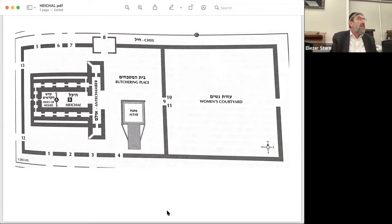I said yesterday that Yoshiyahu had 3 sons. He had a son Yoachaz, he had a son Yoyakim, and he had a son Tzidkiyahu, or Shallum, or Matanya; there is a machlokes about what his name was. Yoyakim had a son, Yechanya.